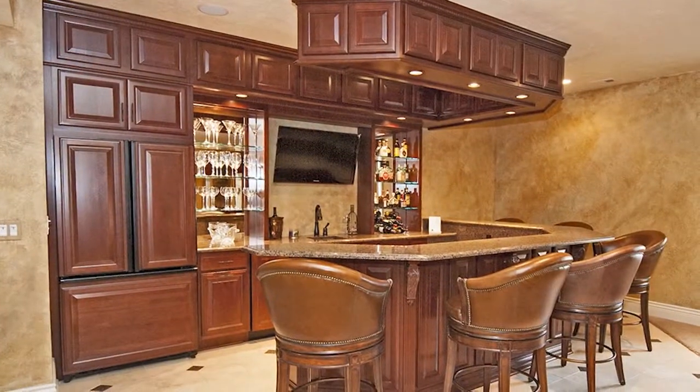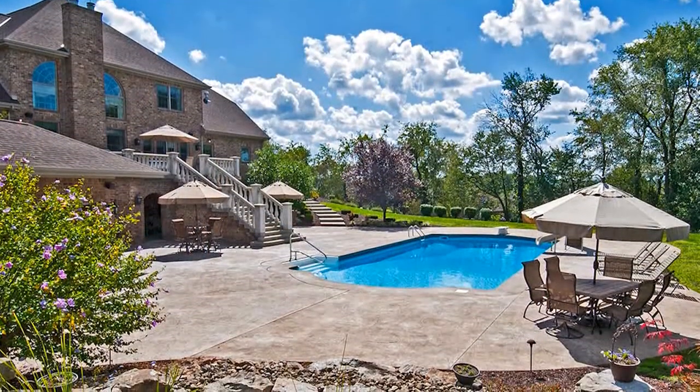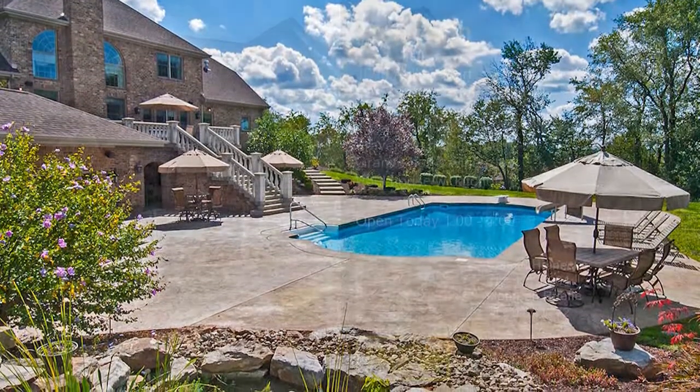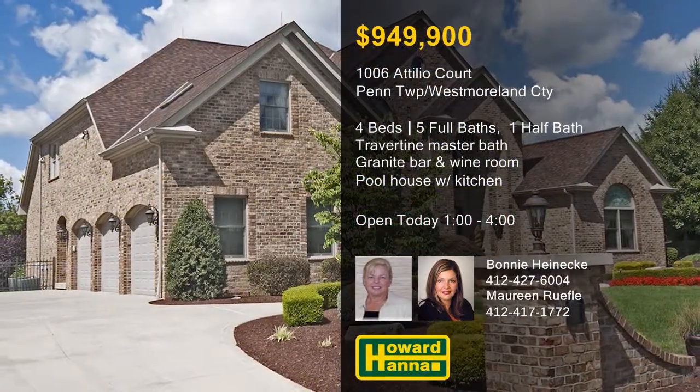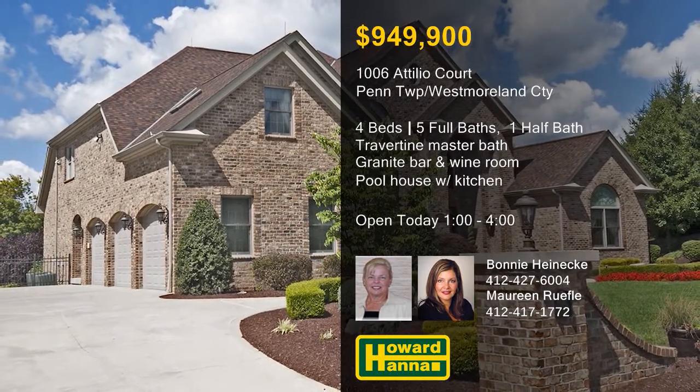A finished lower level holds a custom granite bar and a wine room with arched iron doors. A covered patio with a stone fireplace faces a pool and a pool house with an outdoor kitchen and full bath. For more information and the chance to take a personal tour, please contact Bonnie Heineke and Maureen Ruffel.